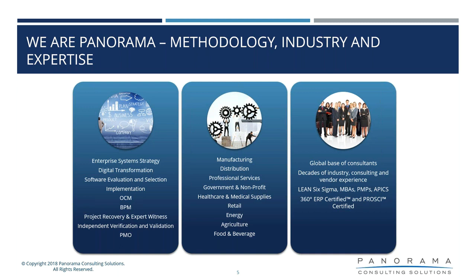Most of our consultants have some type of certification that might include Lean Six Sigma, their MBAs, PMP, APICS certification. We also offer our own 360-degree ERP certification course where we help guide and train our consultants through the process of helping you through your BPM and ERP initiatives so that we have consistency across our delivery platform.